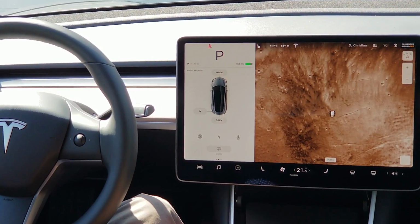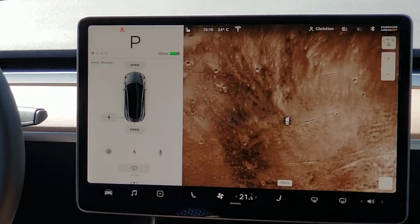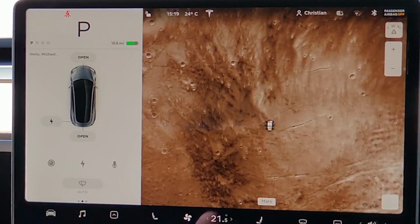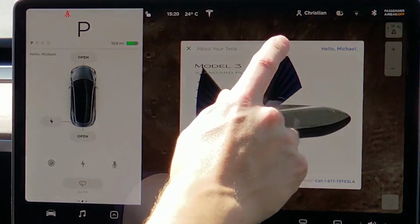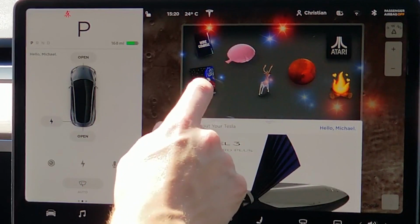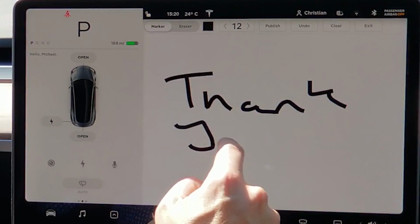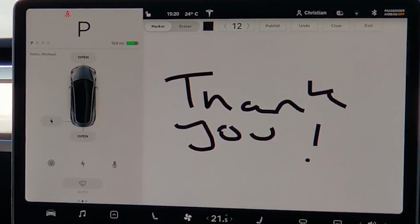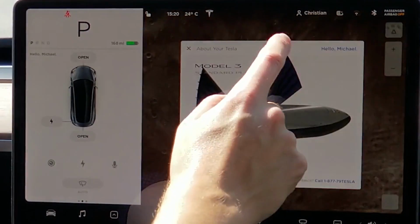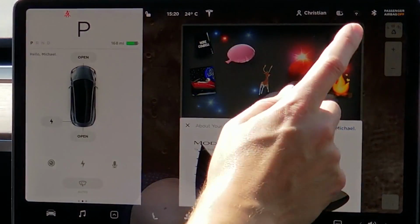So I haven't actually tried this feature before. Right now I have the navigation in Mars mode, and it will drive the rover around Mars as you drive. And as you can see, I've set up a nice little greeting here. Don't know who Michael is. But if you hit the Tesla icon and drag down, you get these Easter eggs. There's things like more cowbell, there's a sketch pad, thank you for your support, and I can publish that apparently. And also you've got a whoopee cushion, Christmas mode, romance mode, and Atari.